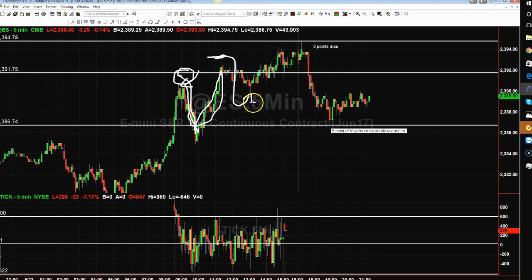You still have a better than 1-to-1 RR intraday, right? If you decided you wanted to hold for a larger push because we were already very extended, or for whatever reason, you now know that you had 3 points of maximum adverse excursion to the top and a roll down for 5 points, and you still have a better than 1-to-1 risk reward.